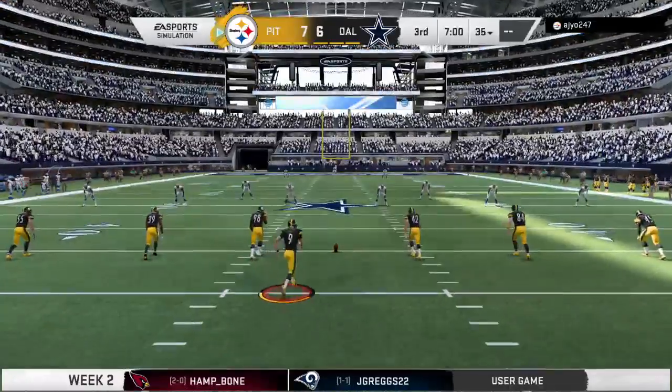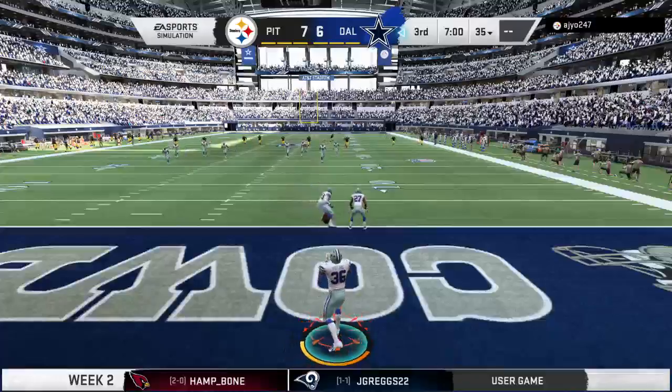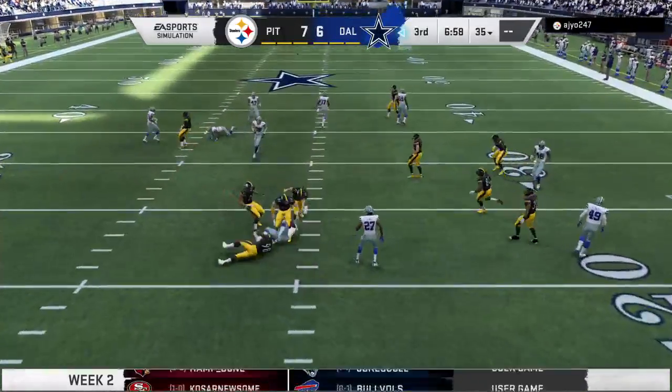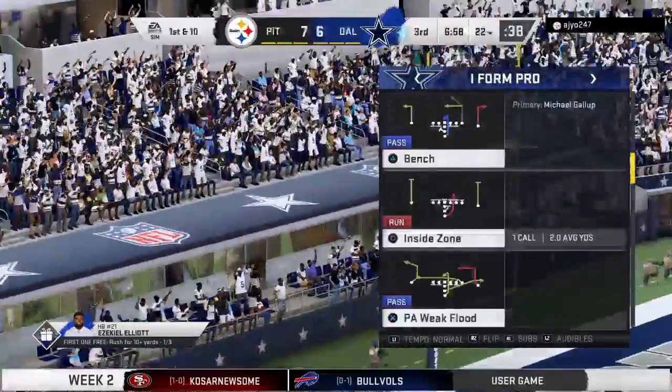Take it away, Coach. Both teams appear ready for the fight ahead, and we resume action here in quarter number 3. This will be taken to the back of the end zone. And he'll get it up past the 20 to the 22-yard line.